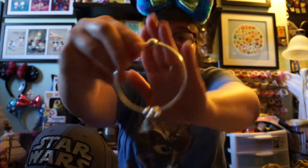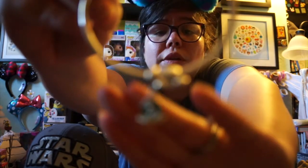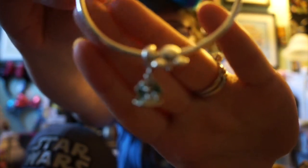I'd love to start a charm bracelet. I've always wanted a charm bracelet but could never find the right one. So my husband got me the Pandora charm bracelet. Super cute. I absolutely love it. He got me two charms. So the first charm was this little mermaid one.